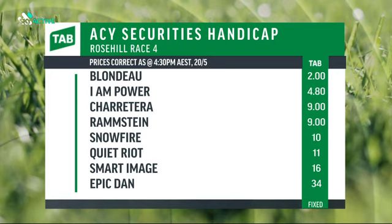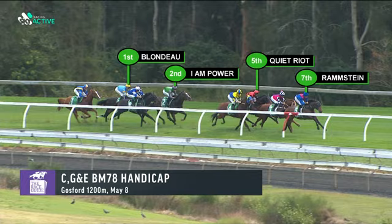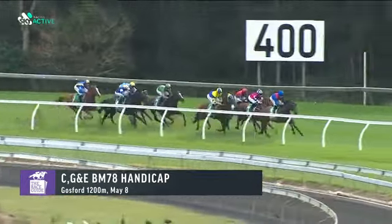Yeah, Blondo gelded back to 1,200 metres. He is not a miler, he is a sprinter. And he showed this first up at Gosford. The tempo was hot. He likes a wet track, and he was dominant. He's flying this preparation. He could win again.